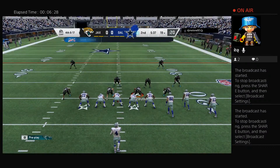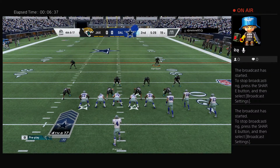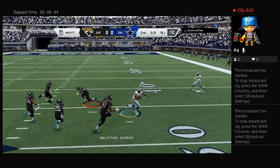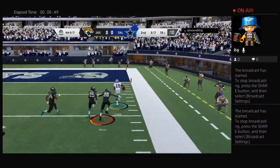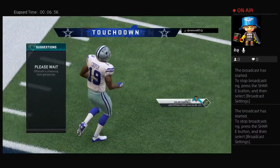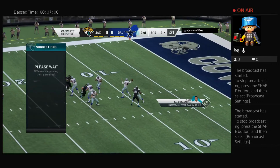And how about this? 4th and long, and they're going to go for it. They're indeed going for it. It's Prescott looking deep in the direction of... He's got a man, complete. There he goes, Amari Cooper. Touchdown, Cowboys. Amari Cooper, 81 yards, as his guys are first onto the scoreboard here this afternoon.